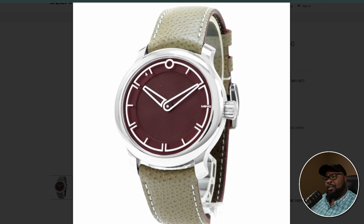And then you look at the indices and the hour track, it seems like it's floating, right? That's because it is in fact floating. And they do injected lume or printed lume or whatever they do. They get the lume on the sapphire in an amazing way. And they're probably some of the most vivid lumed watches that aren't dive watches out there.